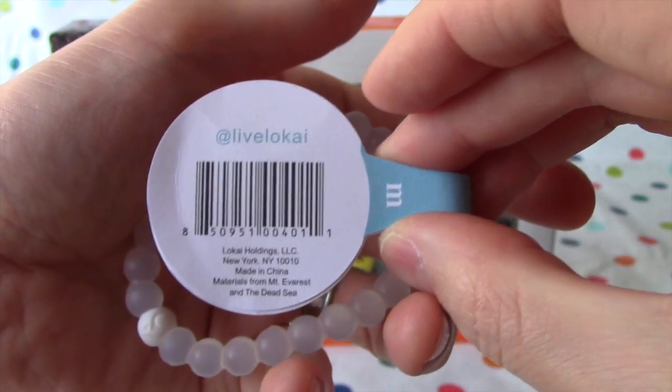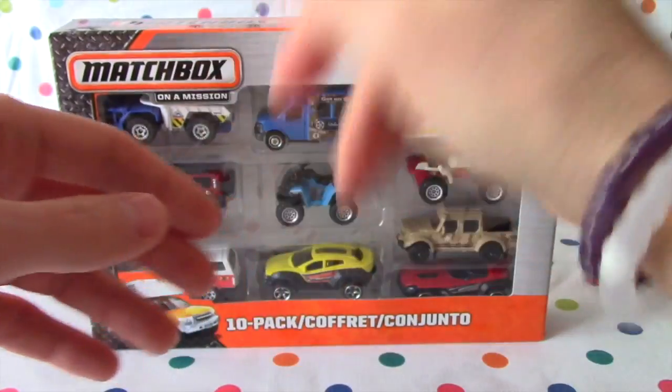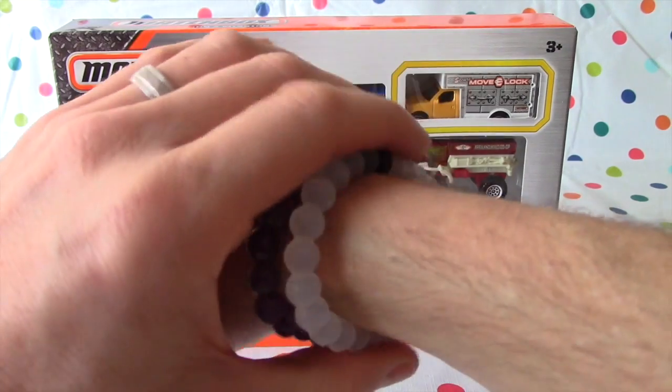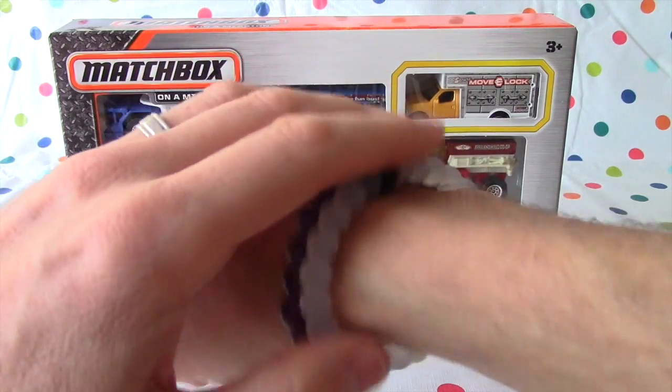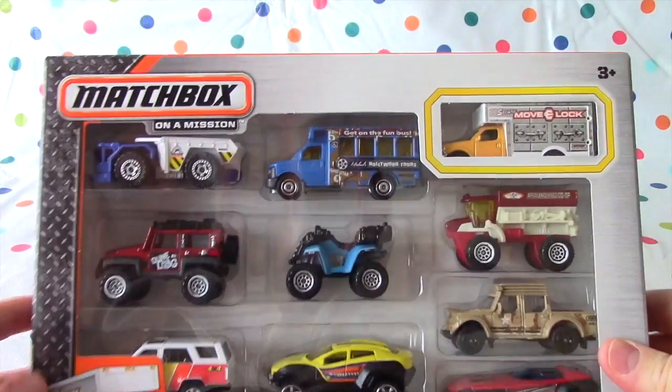And it's just a good way to represent, and as a reminder of, staying humble and hopeful depending on how life is going for you at the moment. So those are the bracelets that Daddy got over Christmas from his mummies and daddies, and a lot of fun. So there we go. But let's take a look at our Matchbox cars now, shall we?